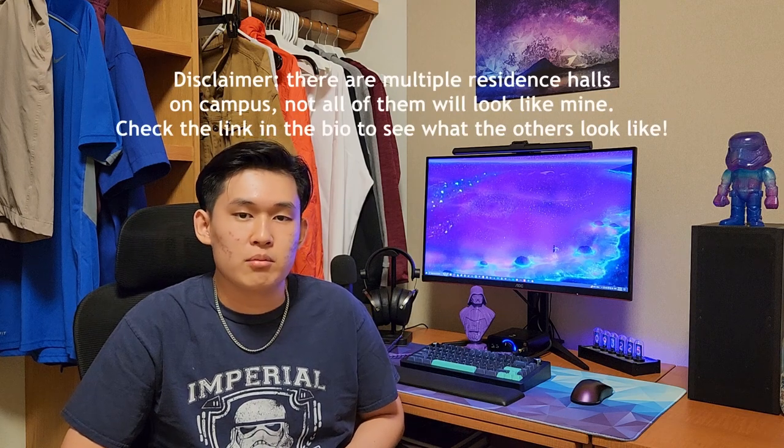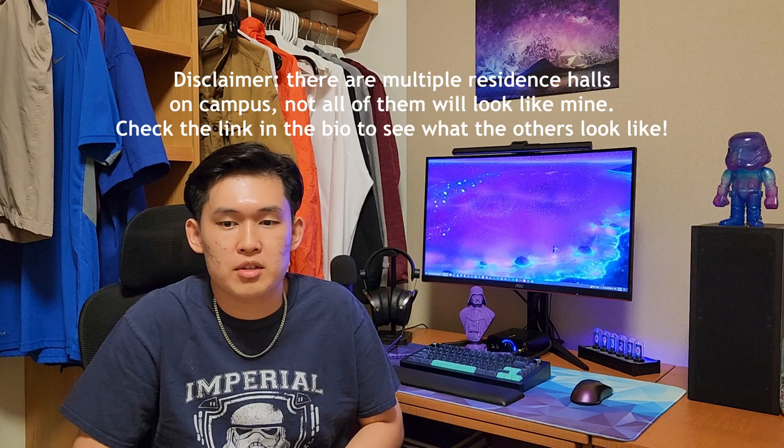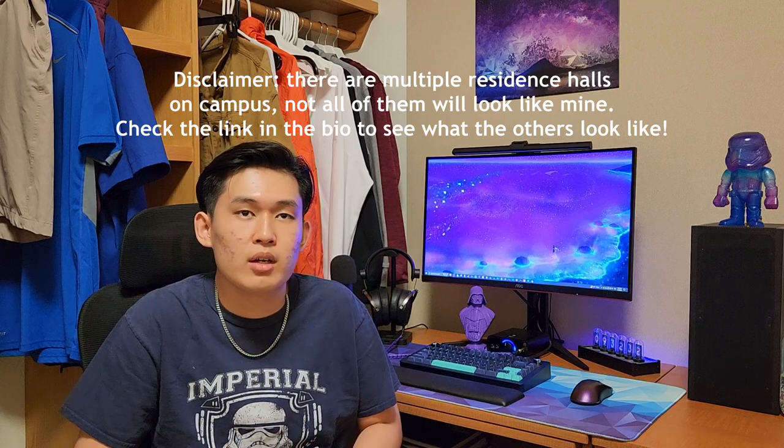Alright, so it's been about 2 weeks since I moved in here to my dorm, and I'm here at the University of Texas at Austin, and life's been pretty great. So, I'm gonna cut straight to the chase, give you guys a quick tour of my dorm, and I think eventually I'll give you guys a tour of my setup here as well, but that'll be in a separate video. But enough of that, let's get started.